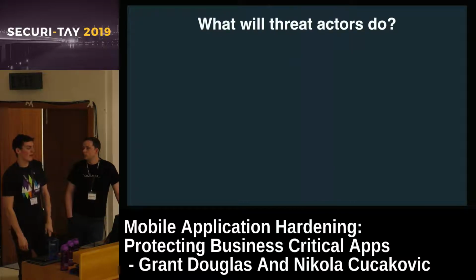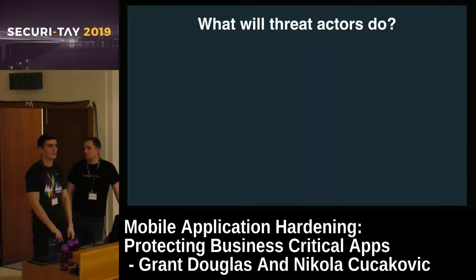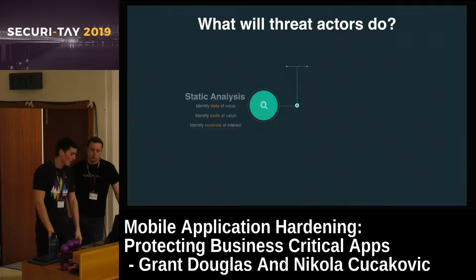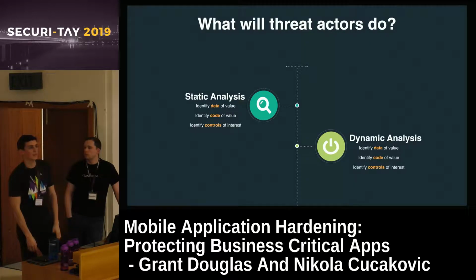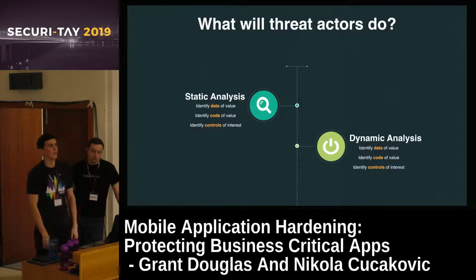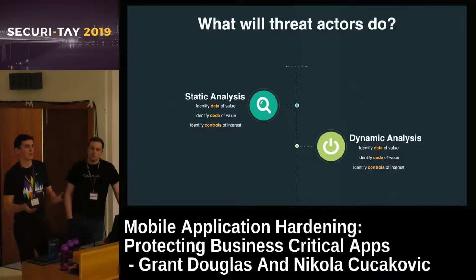So, what will a threat actor or an attacker actually do to attack an application? What's their methodology or step-by-step process? Well, the first thing you'd probably do is find an application to attack, right? You'd go in the Google Play Store or App Store, find something you want to hit. And the first point of call in that process is to do static analysis. For most of you in the room, I'm sure you're aware what static analysis is. But for those of you who aren't, it's essentially the technique of analyzing an application when it's completely at rest.